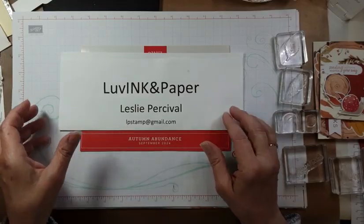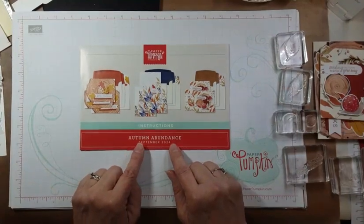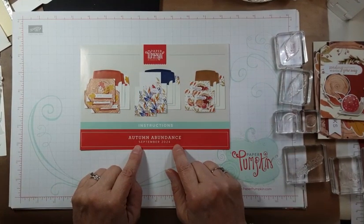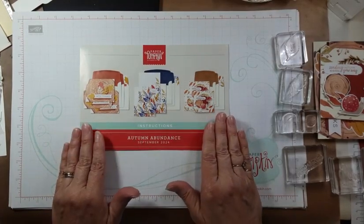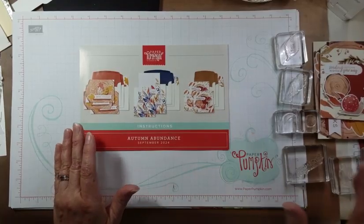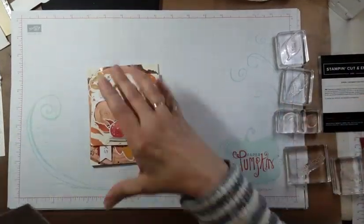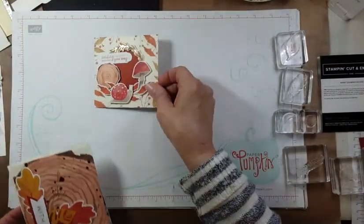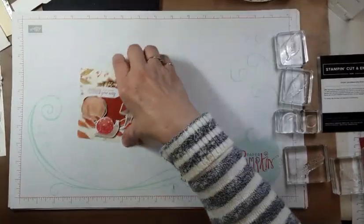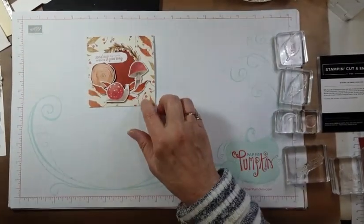Anyway, here we are. And we are playing with the September 2024 Autumn Abundance Paper Pumpkin Kit. Gorgeous cards as designed by Stampin' Up. Okay, let me show them to you. We made them I think it was last week when this came in. Life has been a little crazy. So there's the little, it's a little bigger than 4x. No, it's 4x4. I thought I was saying that right. 4x4.